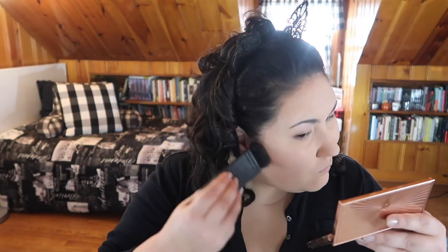I think I'm going to take this one, which is, can I read? I think this is the Sculpting Bronzer. So I'm going to take that one and just take my normal contouring brush and see what we can do with it. Ooh, maybe not as stark as that. Light hand. I'll go in with a light hand. There we go, yeah. Definitely go with a light hand.